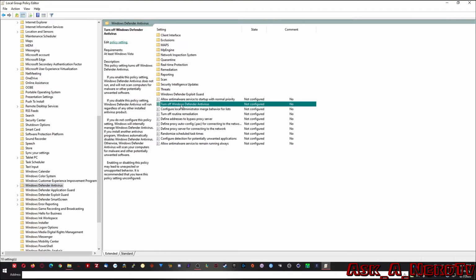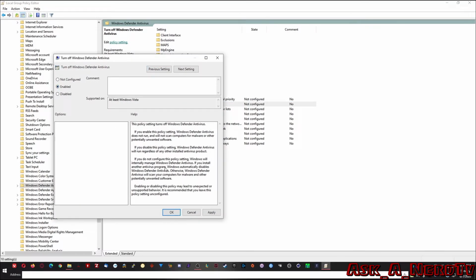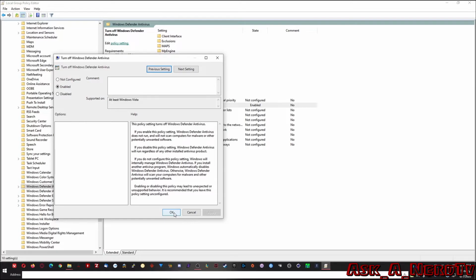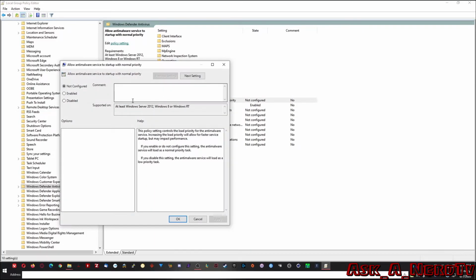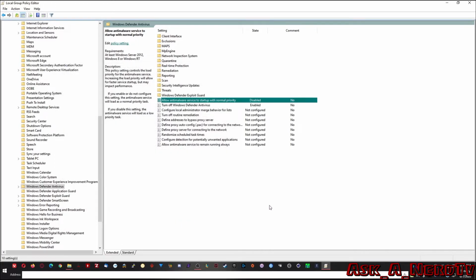In here, you're going to see turn off Windows Defender Antivirus. You're going to double click on it. You're going to select enabled. You're going to click apply. And then you're going to click OK. The next thing you're going to click is allow anti-malware service to start up with normal priority. You're going to double click on that. You're going to left click on disable. You're going to click apply. And then you're going to click OK.